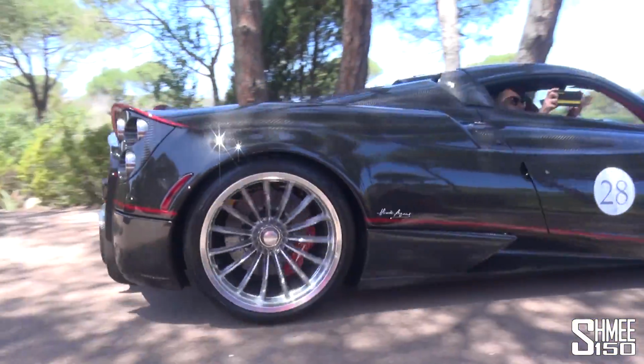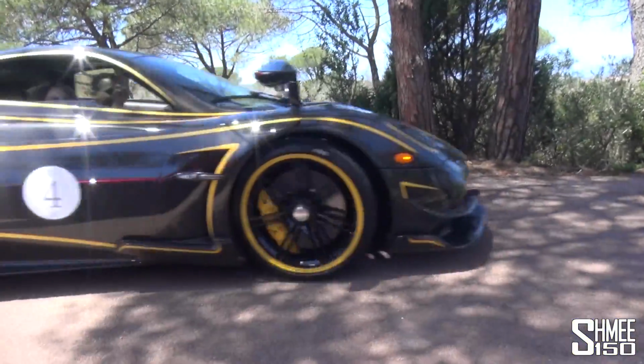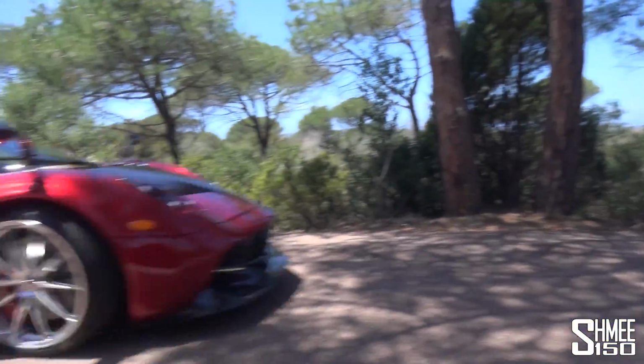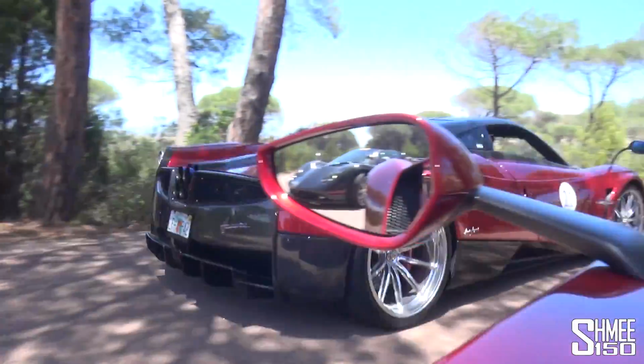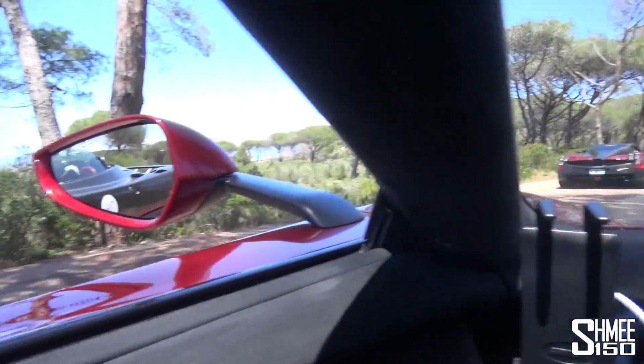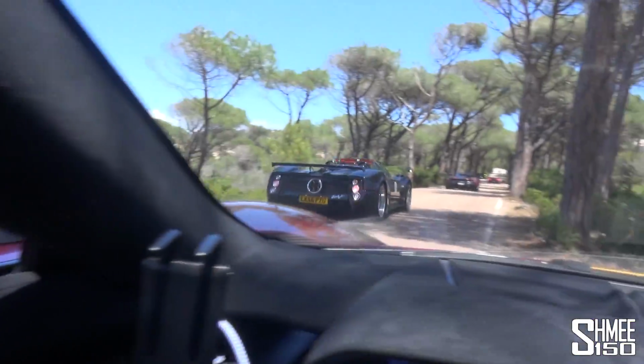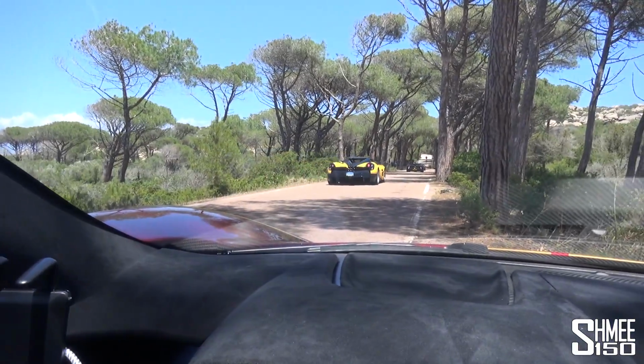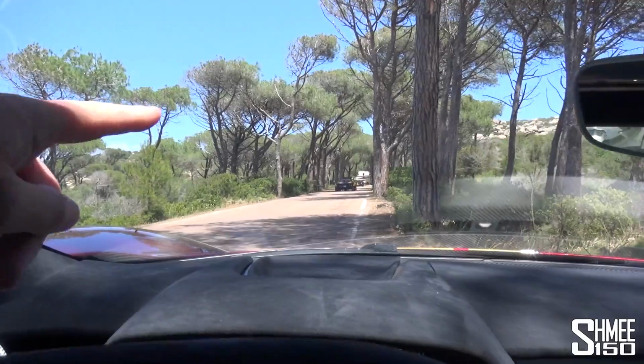Hey. Oh, look at this, Huayra BC. Almost an endless stream. Red Huayra from California. Oh, heavens. Nice. Okay, time to get on the road.